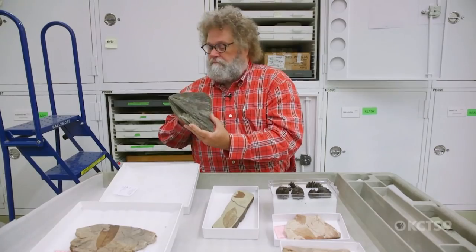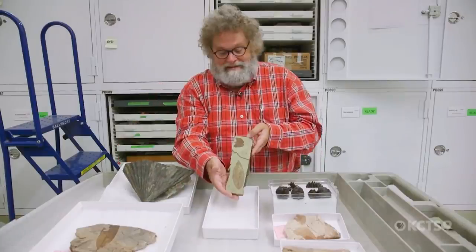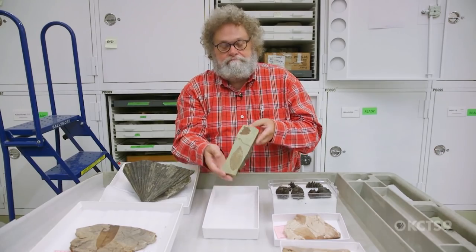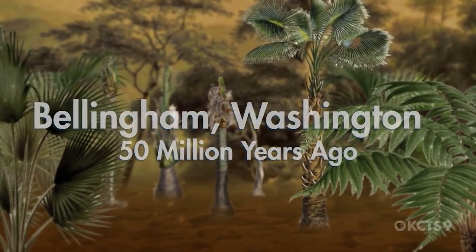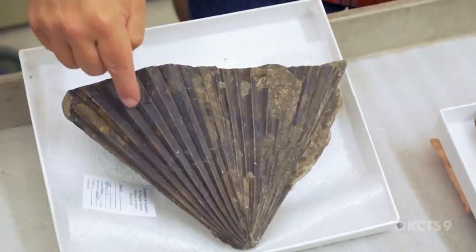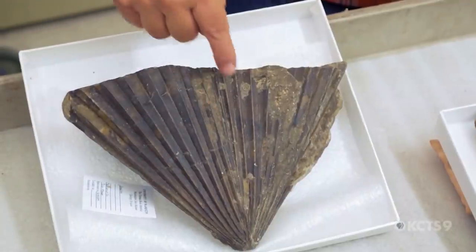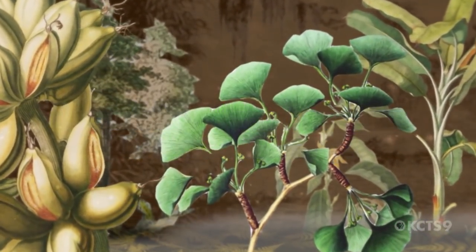The one thing people in the Pacific Northwest think they know is our climate. But what a lot of people don't know is that the Pacific Northwest wasn't always the gray, rainy haven that we think of it today. About 50 million years ago, palm trees thrived here. So imagine the Bellingham area, you're in a palm forest, something like you would find in Central America. Think Costa Rica. You move ahead maybe to 40 million years ago, you're getting ginkgo trees.